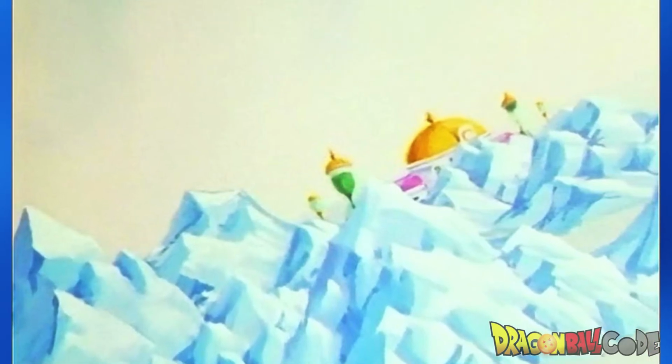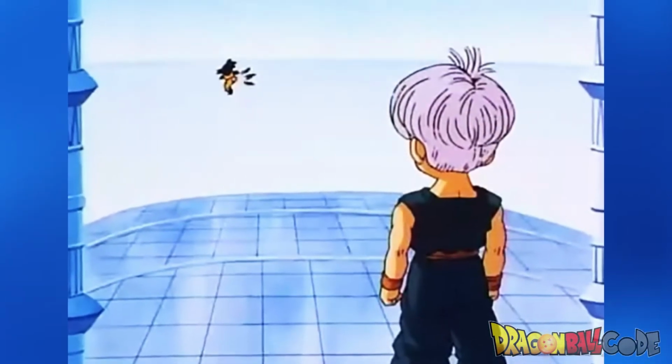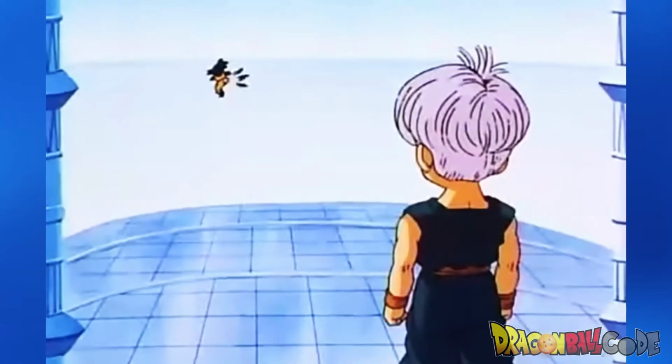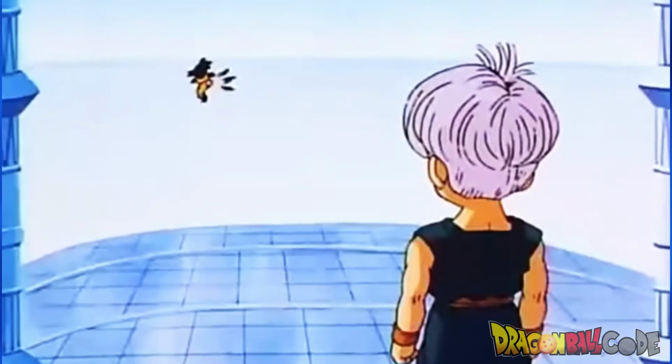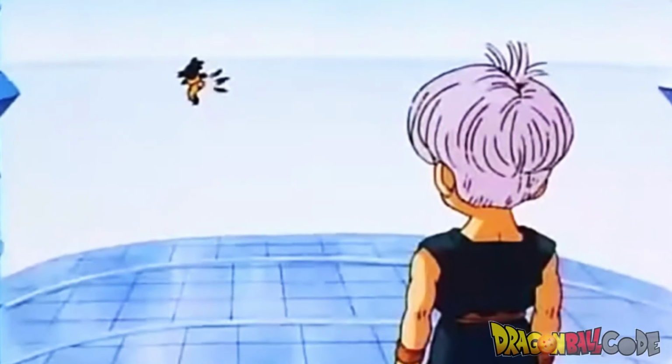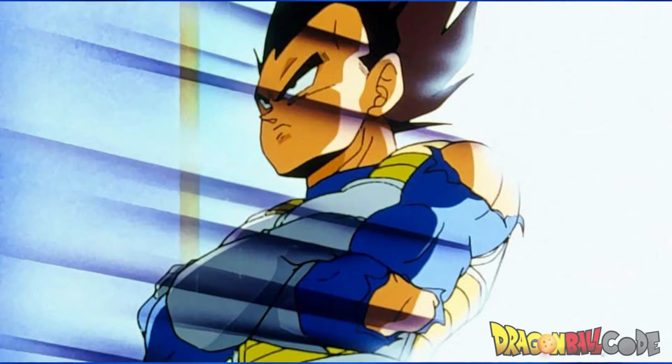But by far one of the most useful elements of the Room of Spirit and Time for the fighters is that inside of it, a full year would be only a full day on Earth. And this can give them the advantage over someone training outside because they can get a whole year worth of training in just one day. And this is great, especially for the Saiyans, for they can reach new levels of power within a short amount of time. The Time Chamber in the past originally had these rules.